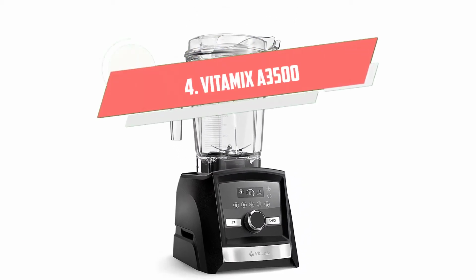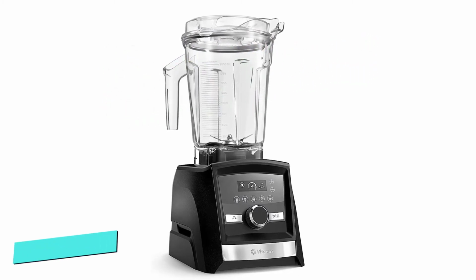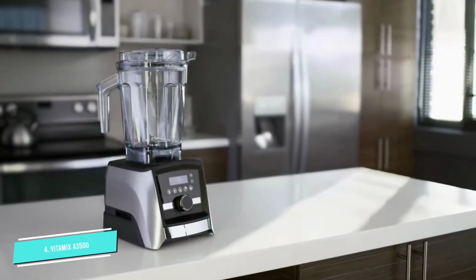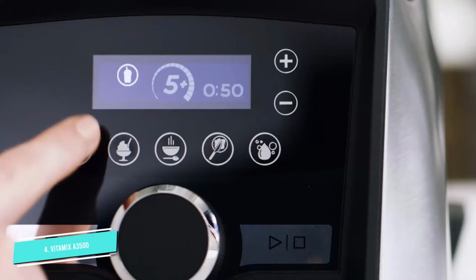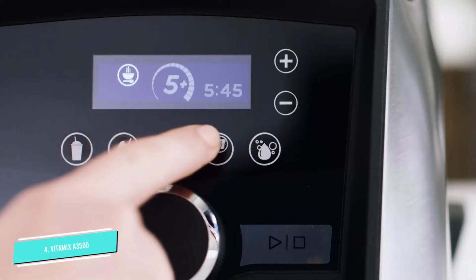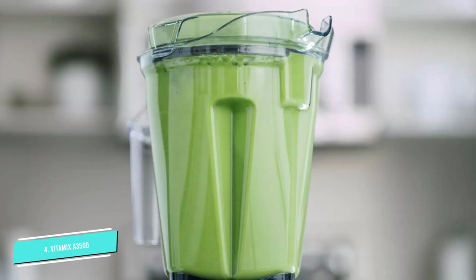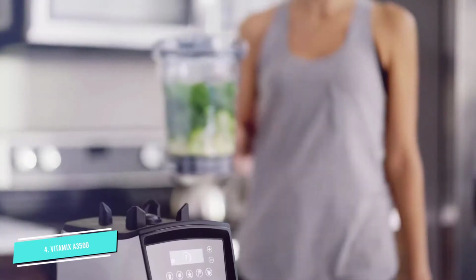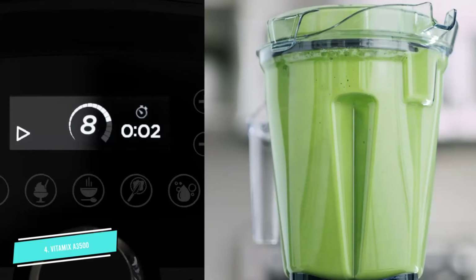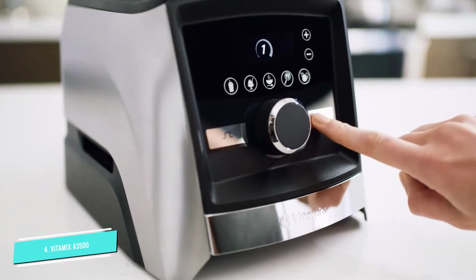Number 4. Vitamix A3500. One of the smartest of the Vitamix blenders, this blender has 5 pre-programmed settings to help you perfectly blend smoothies, hot soups, puree baby food and frozen desserts, and clean your blender. It also pairs with the Vitamix Perfect Blend app that has 17 different programs and includes over 500 recipes. The app is compatible with both iOS and Android devices, and it can also work with the Perfect Kitchen Scale for precise measuring as you cook.